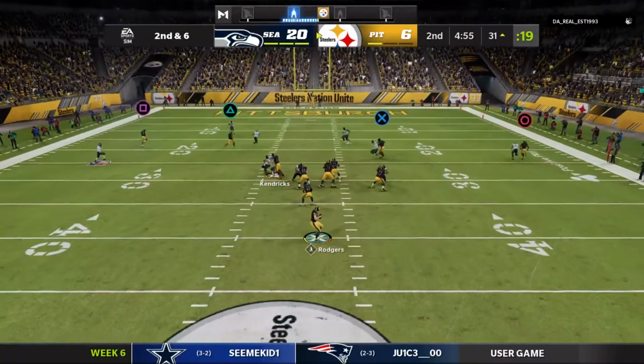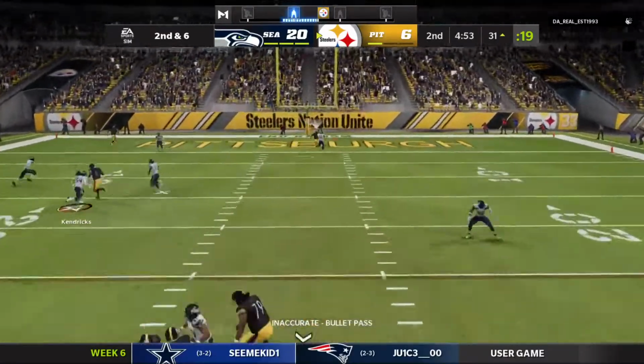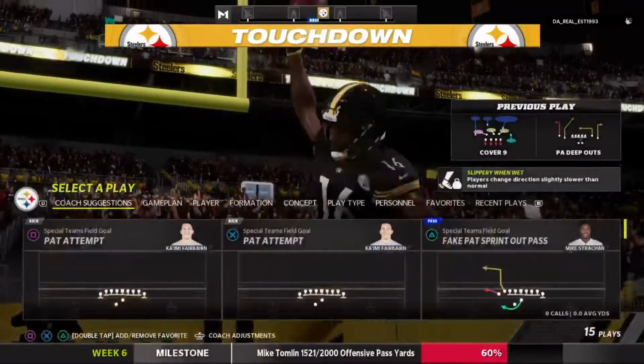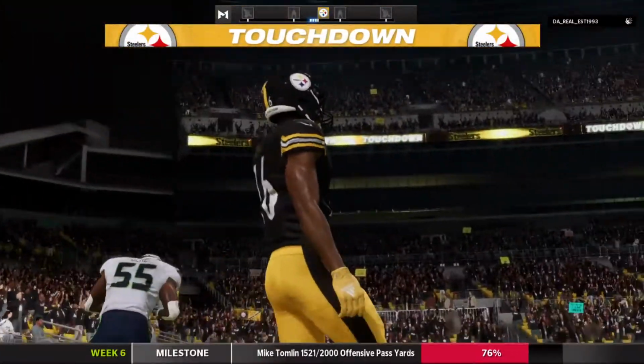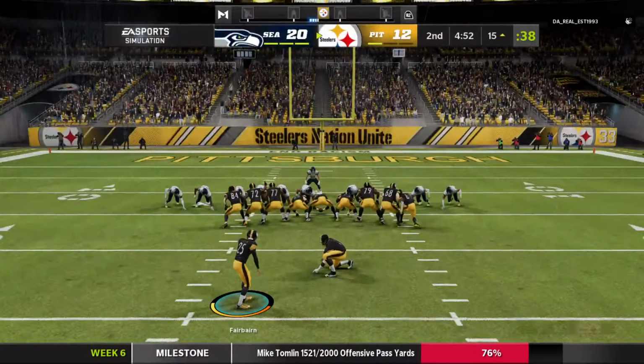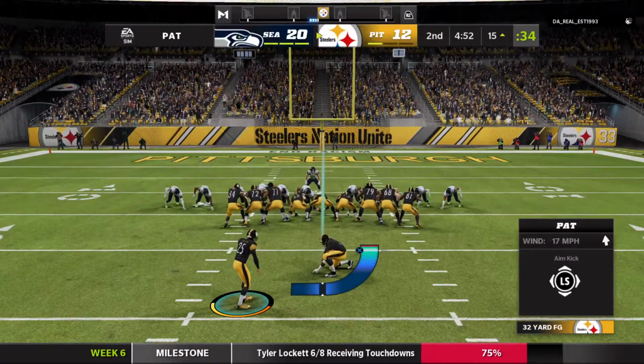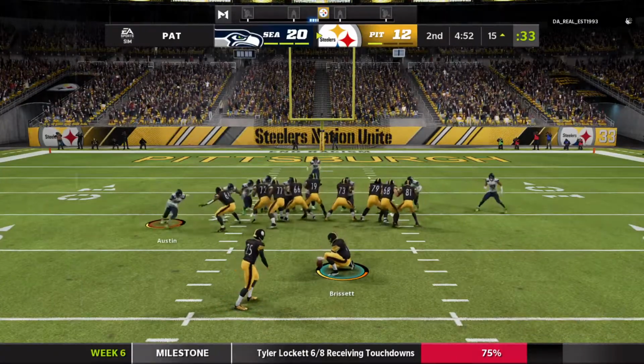On play action, Rodgers. He's going to let this go. Back of the end zone. Got his man. It's caught for a Steelers touchdown. Tyler Lockett, his 6th touchdown of the season. And the Steelers are able to make this a close game again.